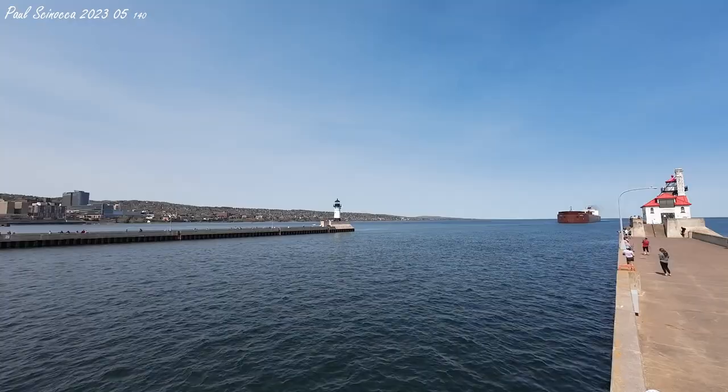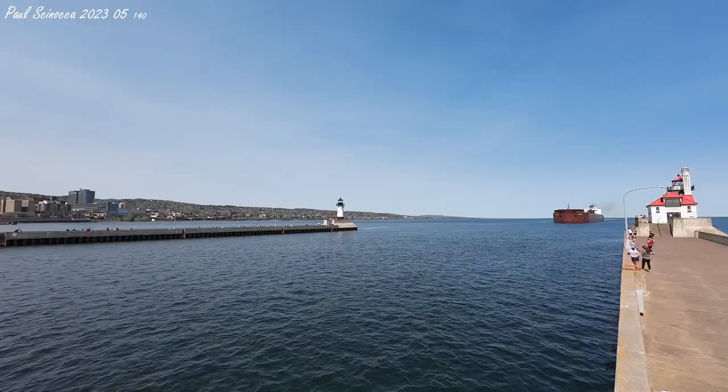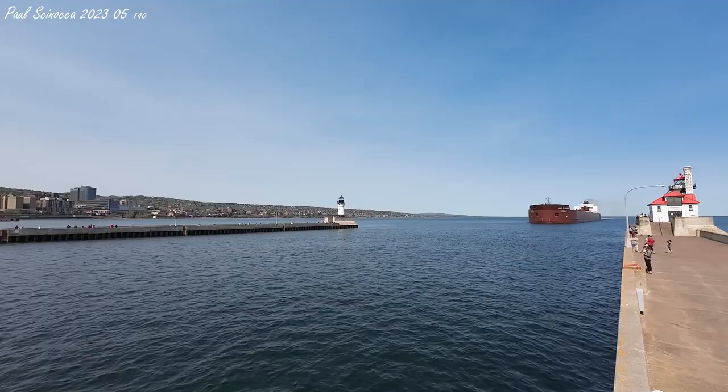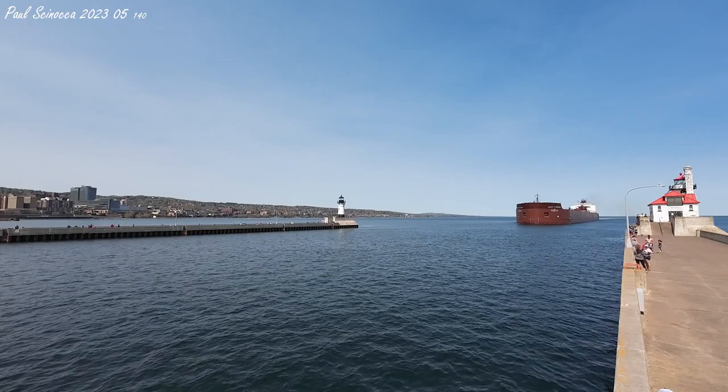Copy that. Good afternoon, visitors. Currently cruising comfortably into the Duluth Ship Canal, we have the James R. Barker. The James R. Barker was built in 1976 by the American Shipbuilding Company at Lorain, Ohio. She measures 1,004 feet in length, 105 feet in width, and 50 feet in depth.